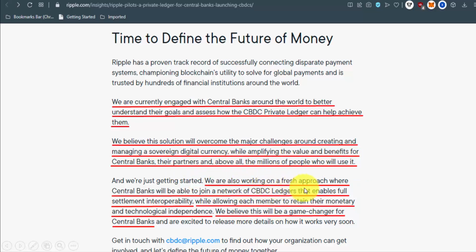We are also working on a fresh approach where central banks will be able to join a network of CBDC ledgers that enables full settlement interoperability while allowing each member to retain their monetary and technological independence. We believe this will be a game changer for central banks.